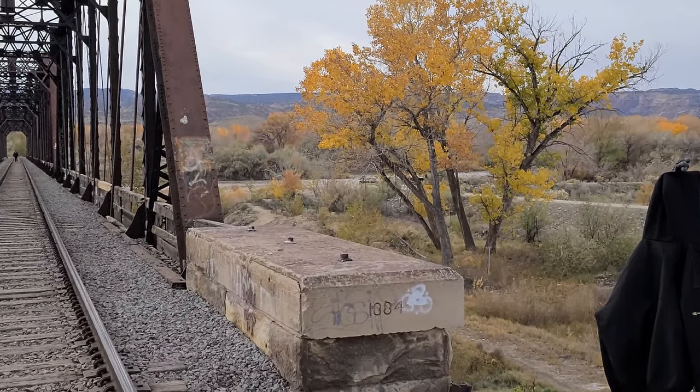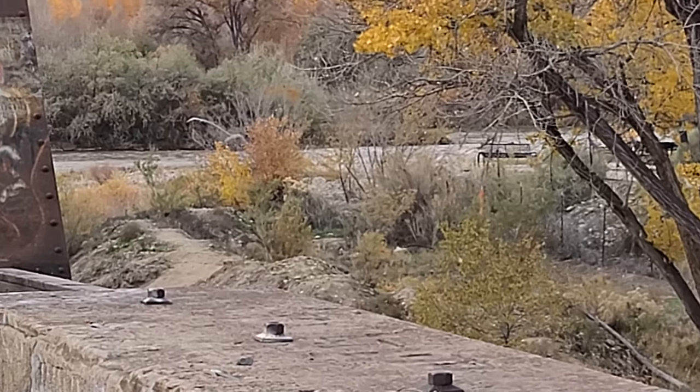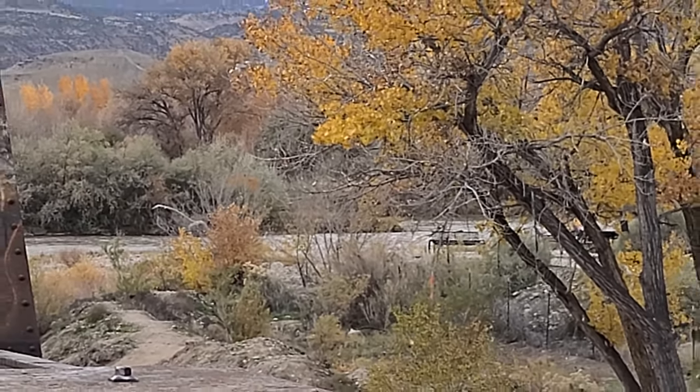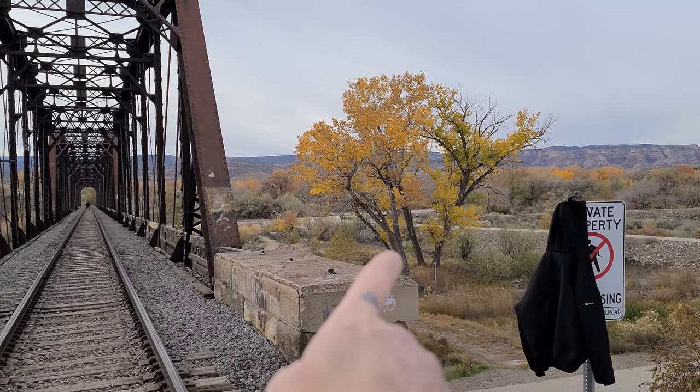Let me try to zoom in a little bit. Yeah, the Gunnison River pours into the Colorado River right here on the other side. And the river flows west, flowing that way.